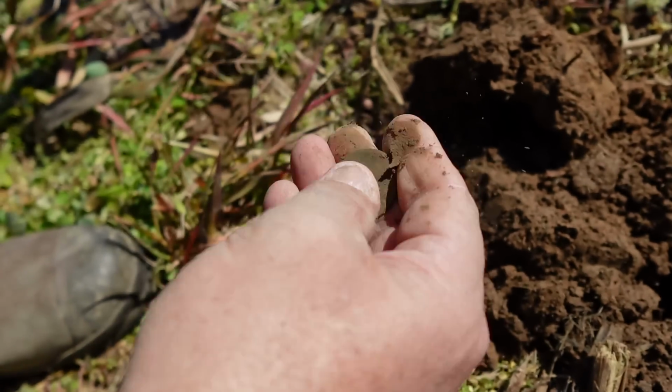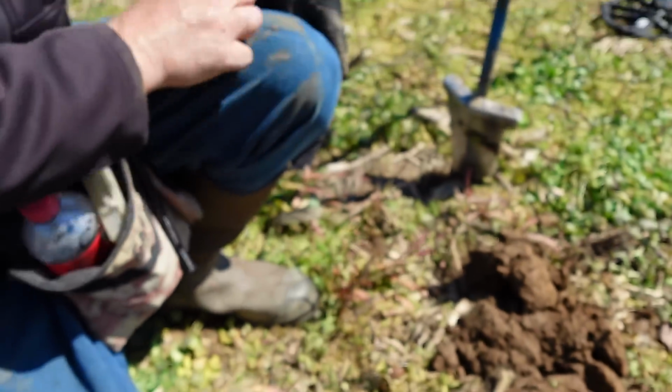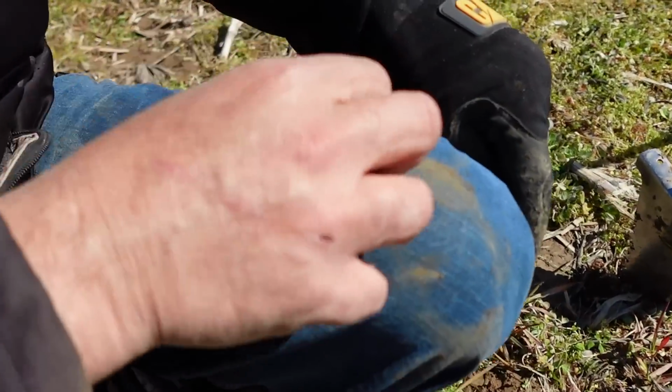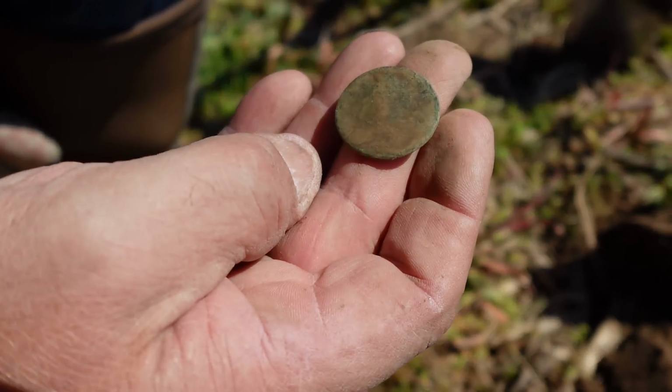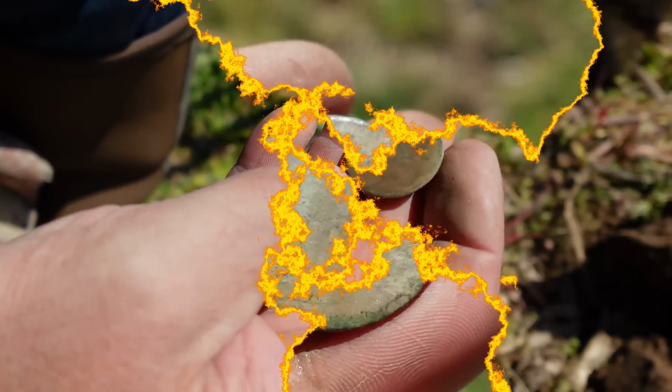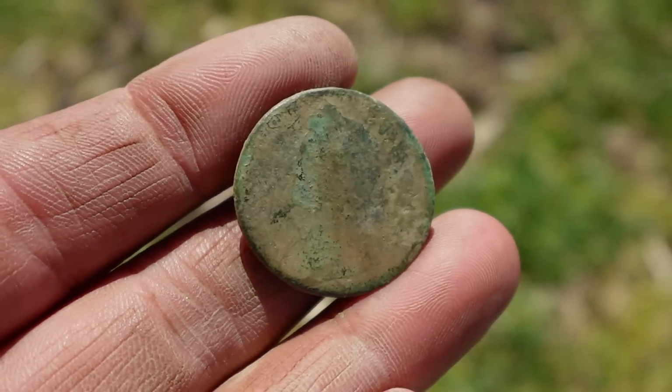I'm gonna need a toothpick quick. It's weird. The soil's a little sandier up by the house, unless they filled it in with something. Hopefully we'll be back with an ID. What's that? I don't know. Georgius? All right. Well, there we go. This place is getting older.